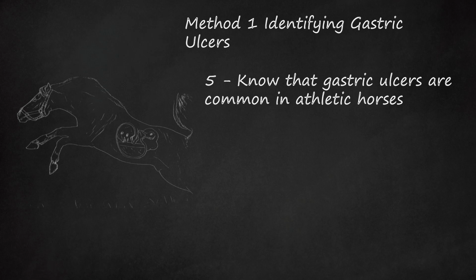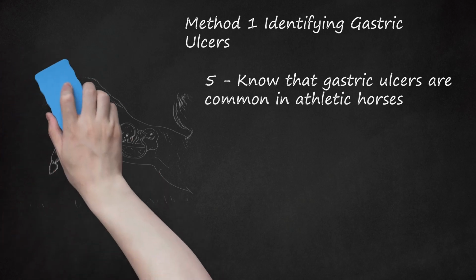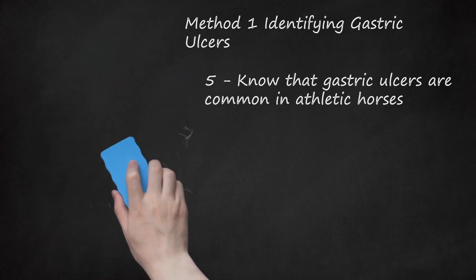Exercise moves the acid in the stomach around, which can get it up in the upper and vulnerable part of the stomach. Exercise can also lead to more stomach acid production. These things can cause ulcers.